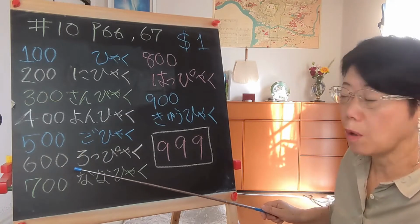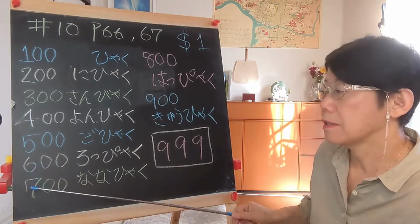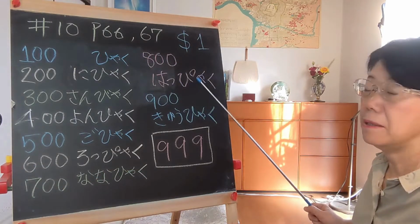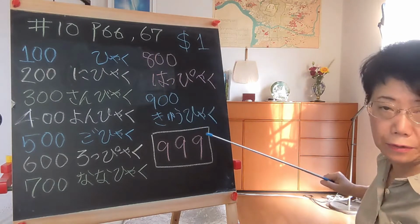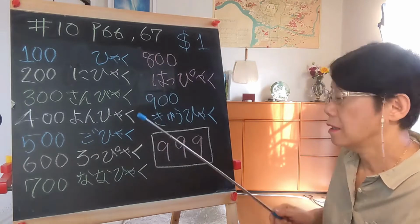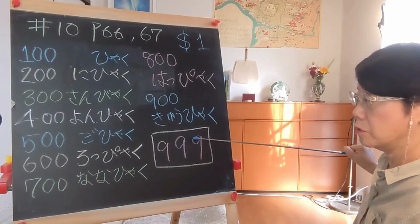600, roppyaku. The h becomes p in roppyaku. 700, nanahyaku. 800, happyaku, p sound again. And 900, kyuhyaku. Okay, so can you read 999? Okay, 999 in Japanese is kyuhyaku kyuju kyu.